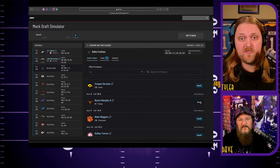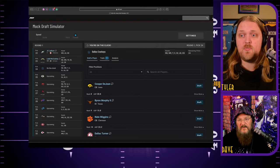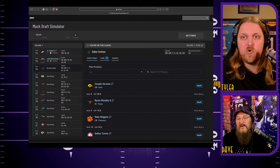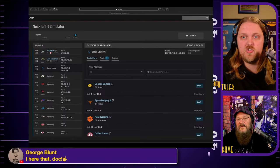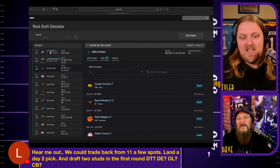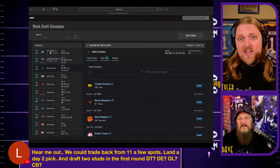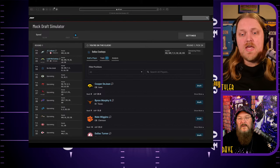24th overall, we have the Dallas Cowboys. This is kind of a poor board for the Cowboys because the offensive linemen have been pretty picked over at this point. We've had seven offensive tackles come off the board. Kingsley Suamataia out of BYU is an interesting option. They could go Zach Frazier from West Virginia, but I think it's too early.